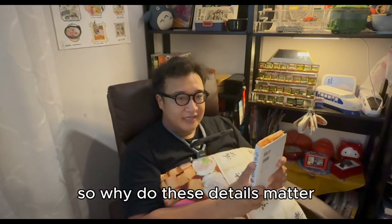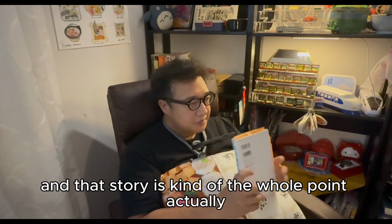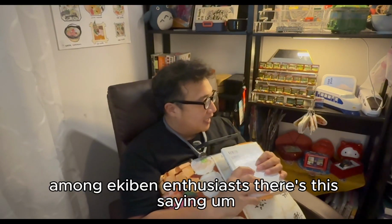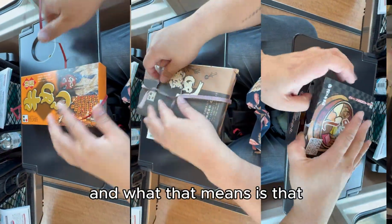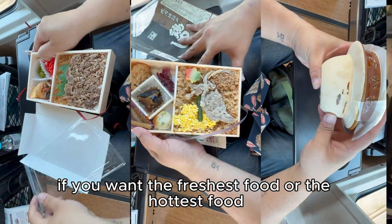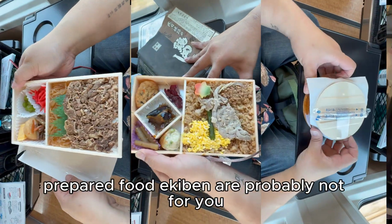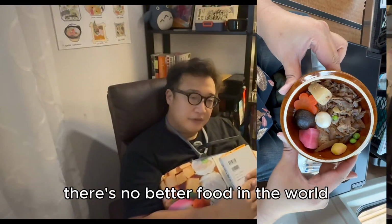So, why do these details matter? Well, each ekiben has a story to tell, and that story is kind of the whole point. Actually, among ekiben enthusiasts, there's this saying, there's no such thing as a delicious ekiben. And what that means is that flavor and enjoyment of ekiben come from narrative and place and time and context. If you want the freshest food, or the hottest food, or the most recently prepared food, ekiben are probably not for you. But if you want to go on a journey, or if you want to hear an interesting story, there's no better food in the world.